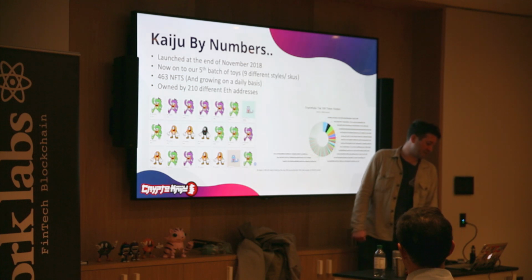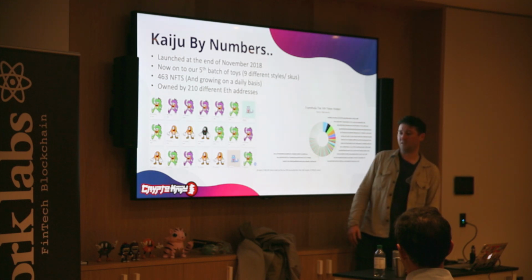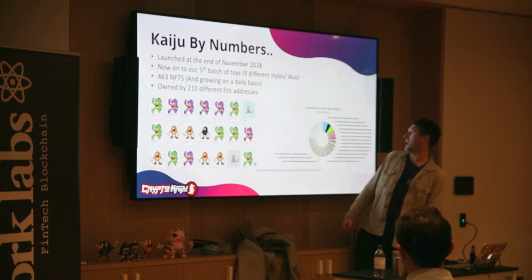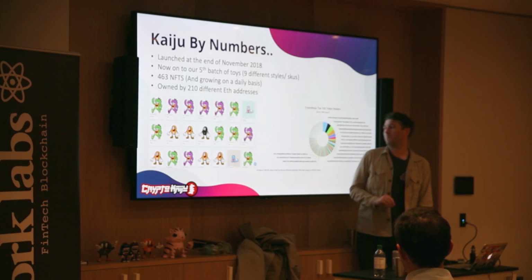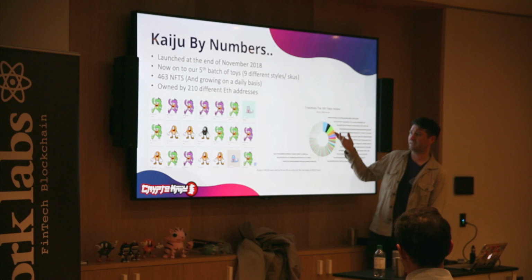210 individual addresses own Kaiju, which shows how engaged our small community is, with people returning to buy the new toys. You can see at the top, we've got some fairly big holders. One of those, though, is me.